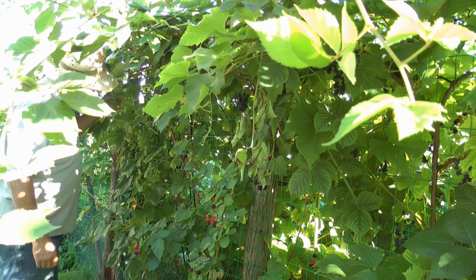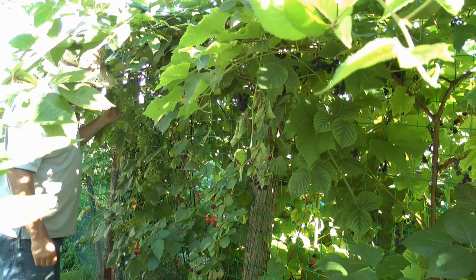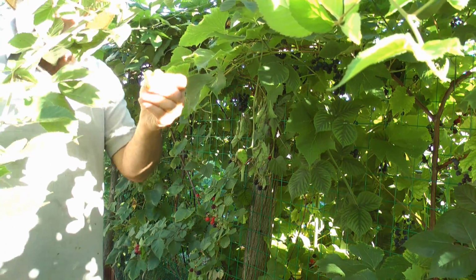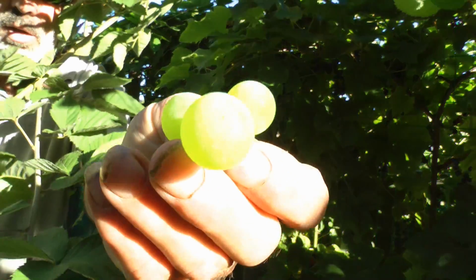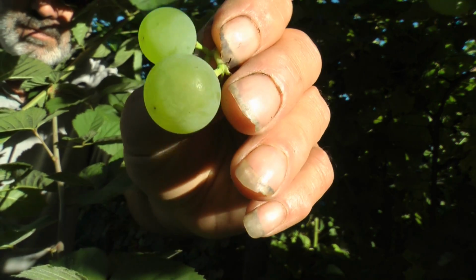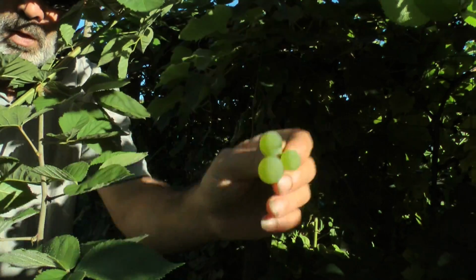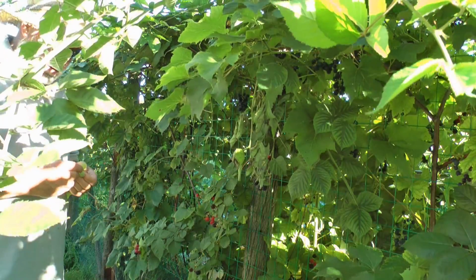So anyhow, I've got more edelweiss here. Let's see, it's way over here. I'll go ahead and clip a little bit off here. Show you. So we have 2 edelweiss vines. That's the grapes that they're giving us here. Very sweet pulp. I'll be picking these and bringing some to the farmer's market.